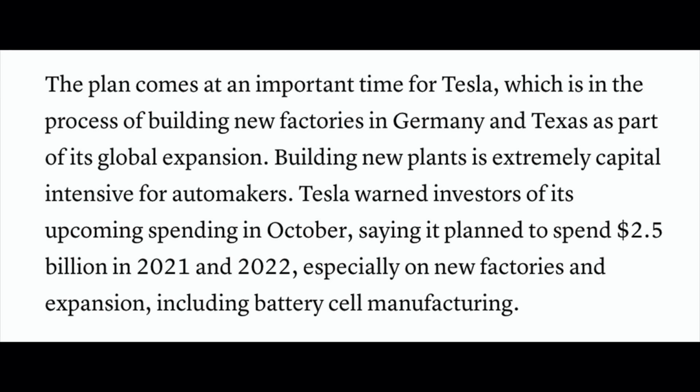Building new plants is extremely capital intensive for automakers. Tesla warned investors of its upcoming spending in October, saying it planned to spend $2.5 billion in 2021 and 2022. Especially on new factories and expansion, including battery cell manufacturing.